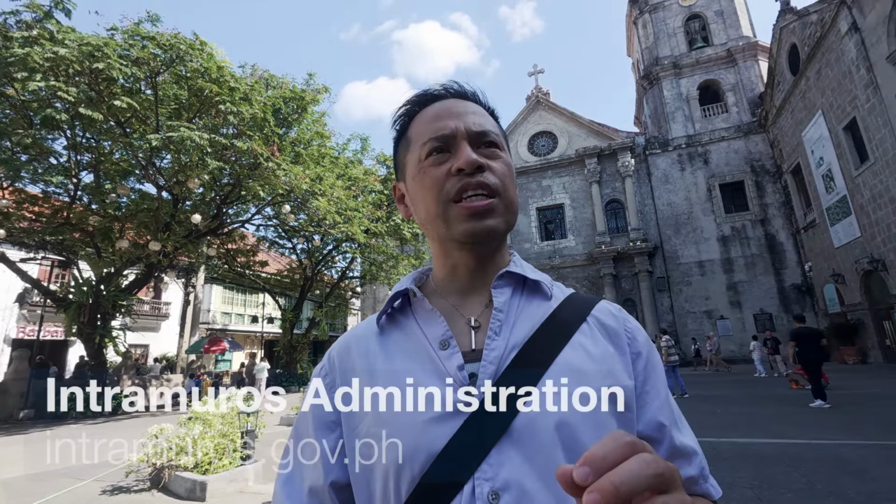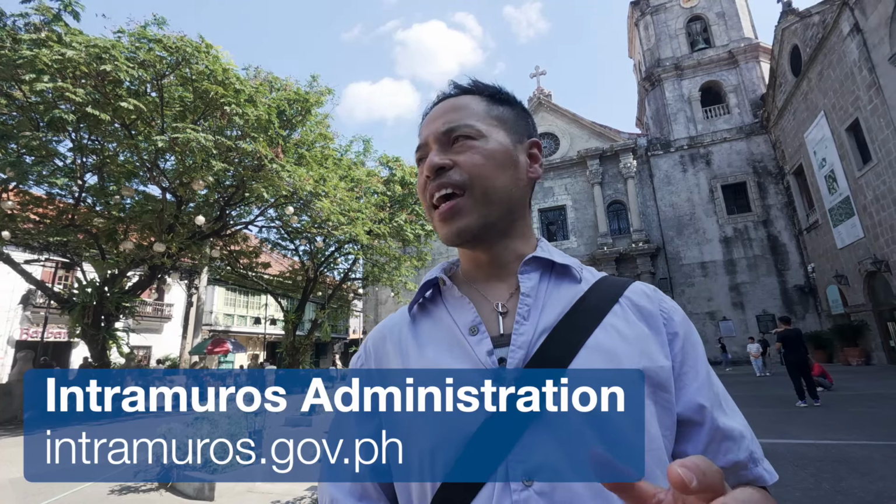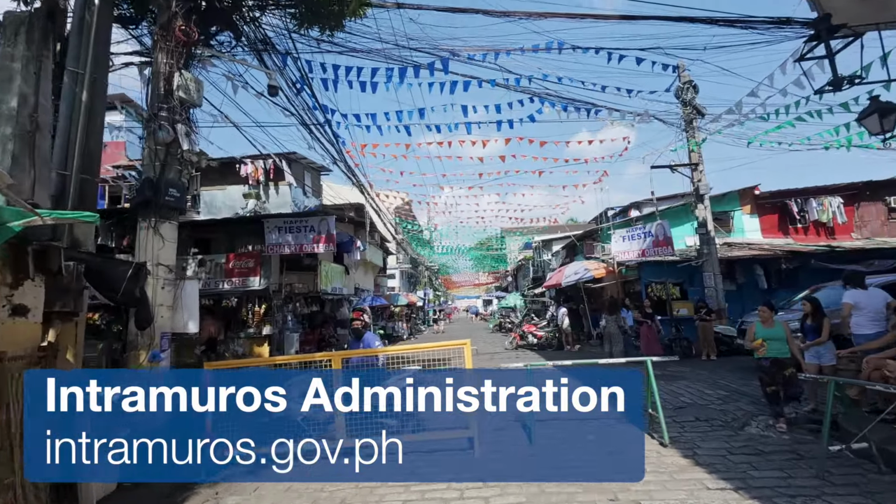During World War II, the Japanese had control of the area. There's a place here called Fort Santiago where the Japanese had their prison. After World War II, I think it's around the 70s, the Intramuros Administration was established. And then this group now is what preserves and takes care of this whole area.